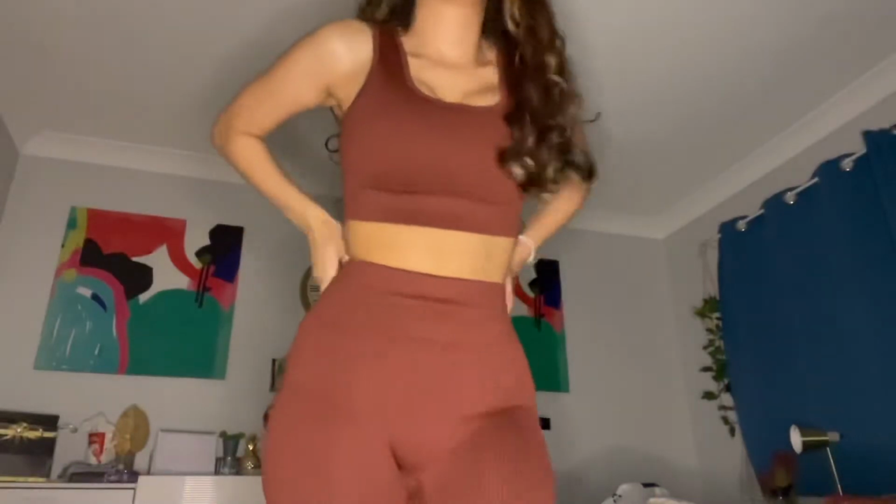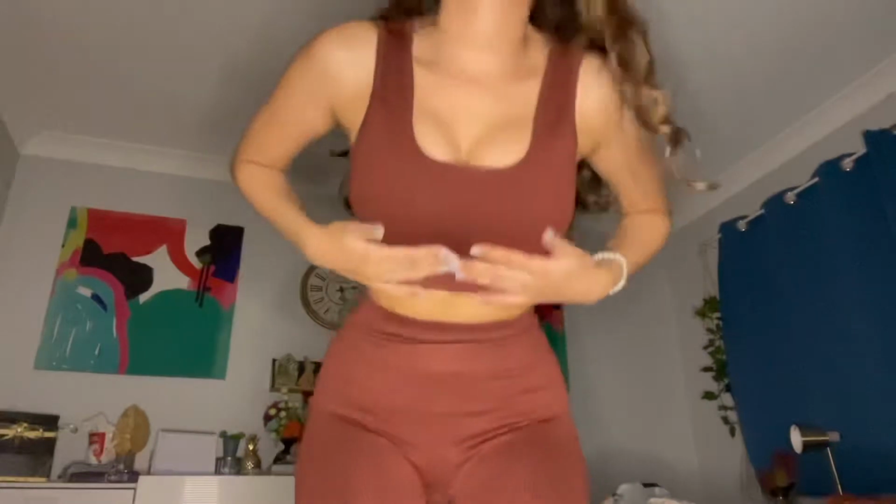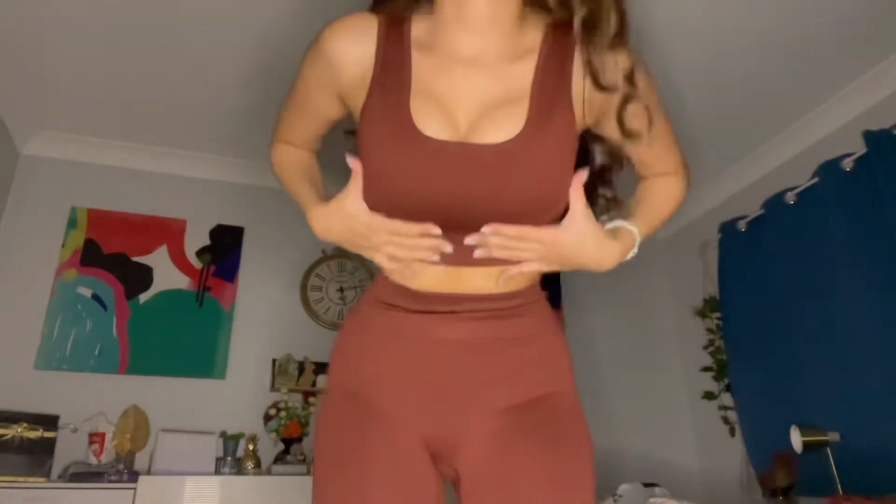Okay guys, this is the first workout set. This is a brown workout set. It's like ribbed. It's really tight fitting. It's really nice and stretchy. I love the color. It's definitely a full color theme. I got another bra underneath, that's why it looks so packed, but I wasn't bothered taking the other bra off, so yeah. This outfit fits.